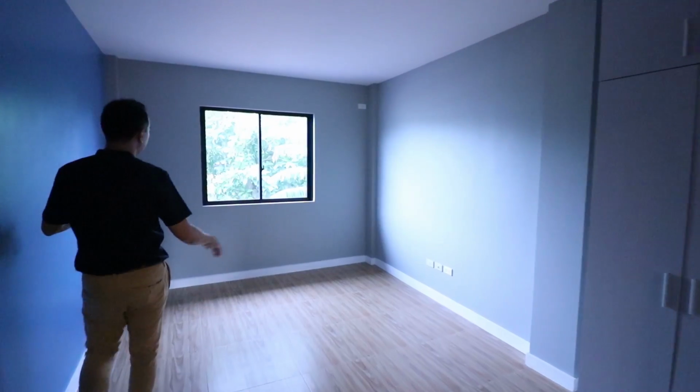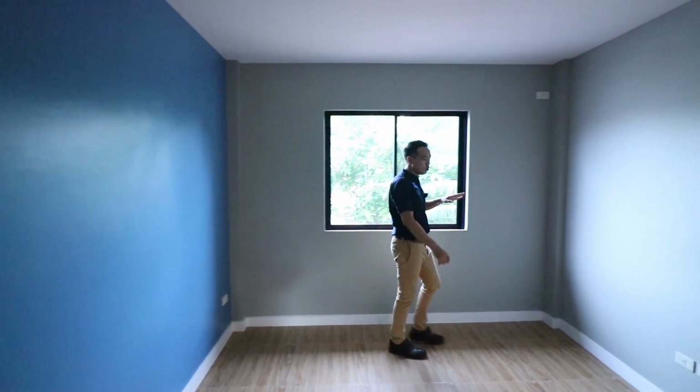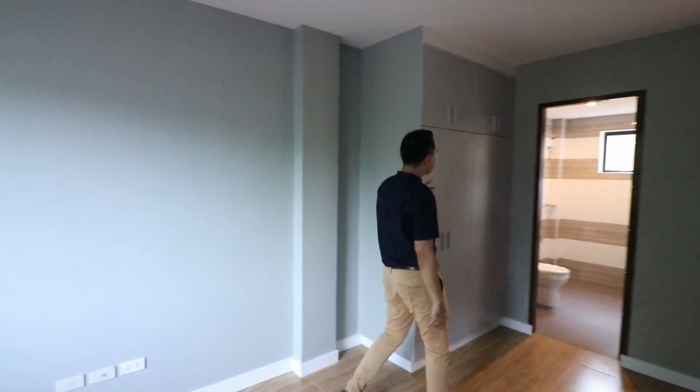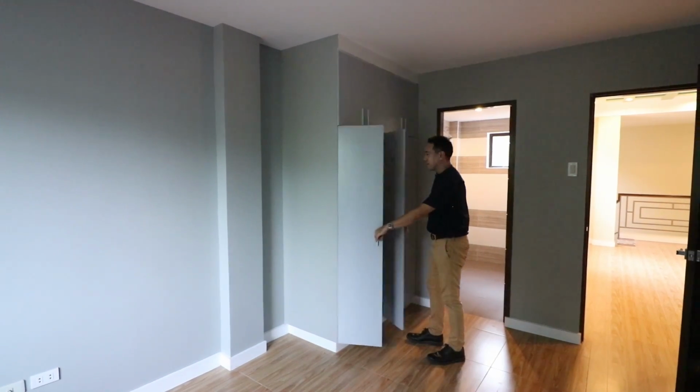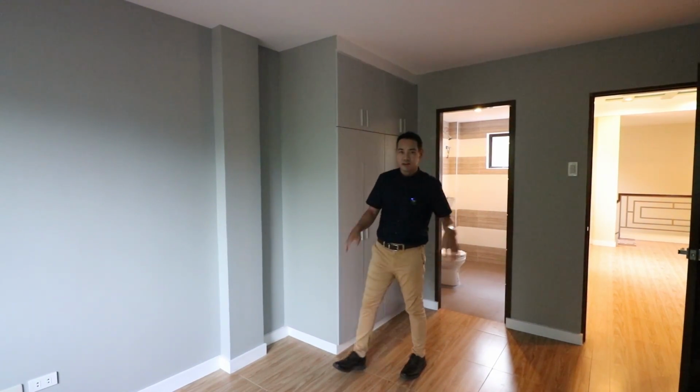So the fourth room has a different color tone. This is more blue. And you once again have a more neutral color on this side, which matches well with the built-in cabinetry. The size is identical to the other room.